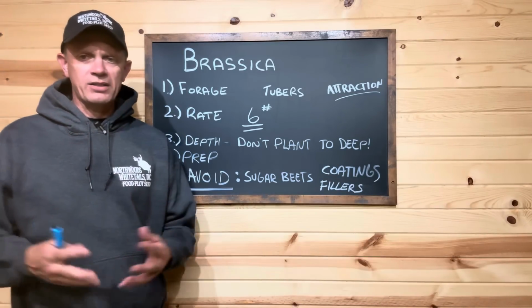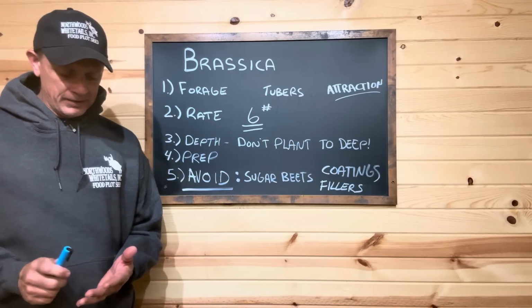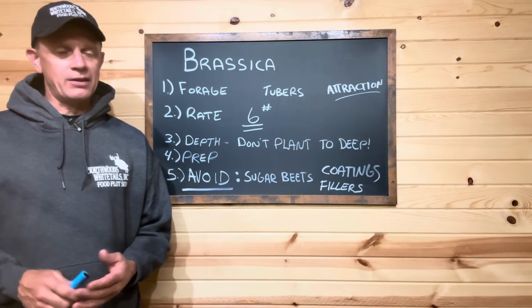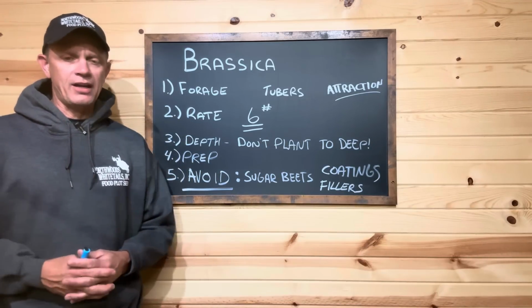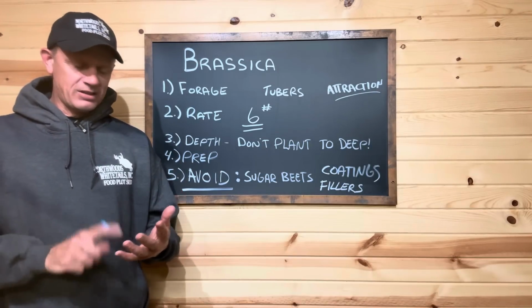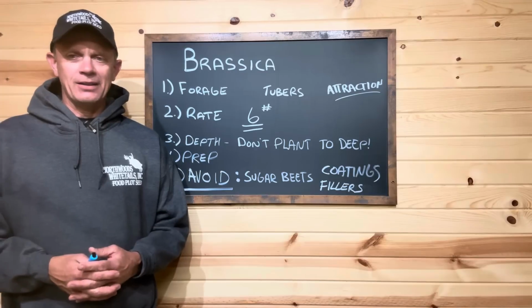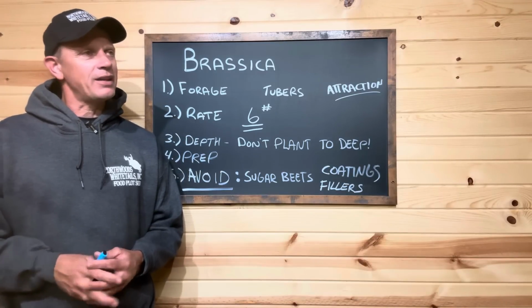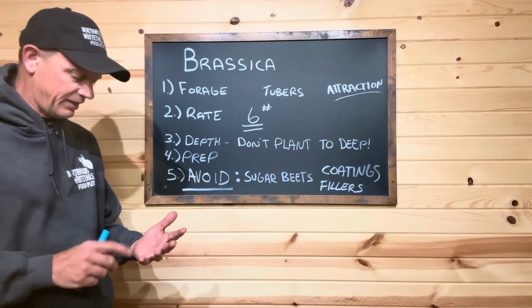What are they? Brassicas are forage brassicas: collards, kales, turnips, so many varieties of turnips, radishes, a lot of varieties of radishes. I think you could say mustard, eggplant maybe, lettuce. I don't know if lettuce is a brassica. Cabbage could be, but we don't deal with that. We specifically deal with kale.